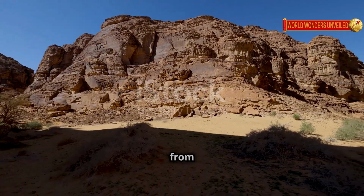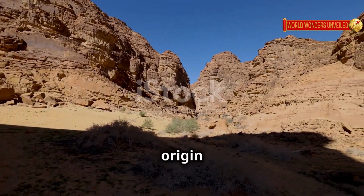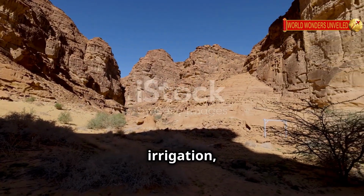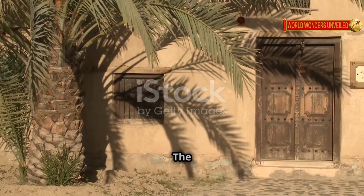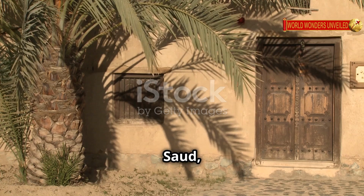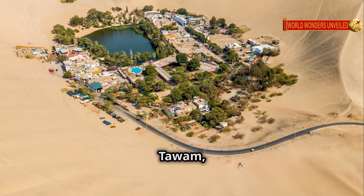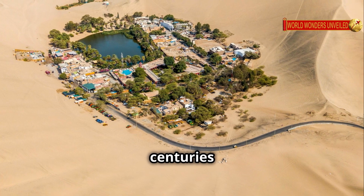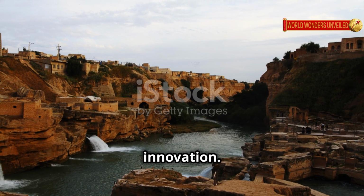The dating of pottery from the Aflaj waterways found at the site demonstrates a southeastern Arabian origin for this distinctive system of irrigation, which was previously thought by many scholars to have been Persian in origin. The dating of Aflaj in Bidaa Bint Saud, Al Ain, and Buraimi, both of which are in the historical region of Tawam, has been placed several centuries prior to the Achaemenid Empire, which had previously been credited with the innovation.